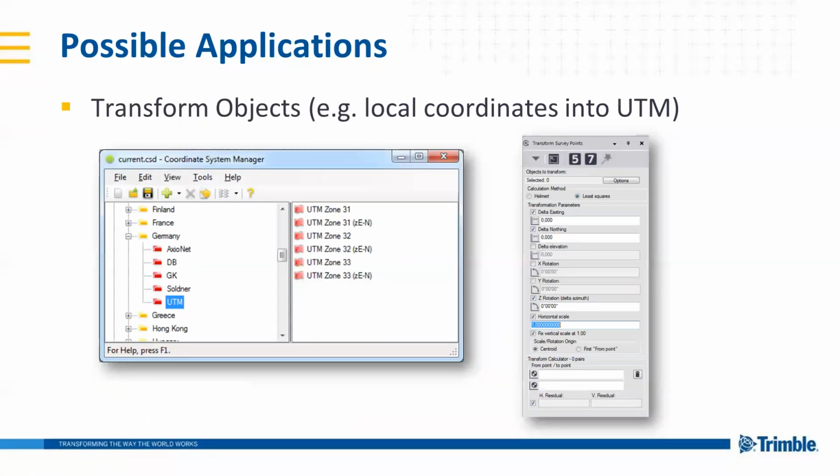Okay, transforming objects. It's also a big topic. For example, in Germany, we are converting from a local or Gauss-Krüger coordinate system into UTM, into the European reference network. And there are also really nice tools, for example, to transform objects by control points, and of course the whole geodetic calculations, COGO, etc., that you can do in Business Center.